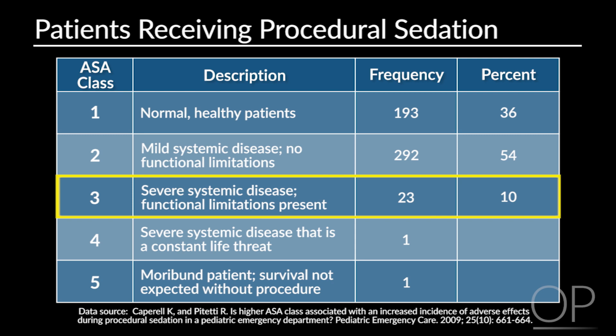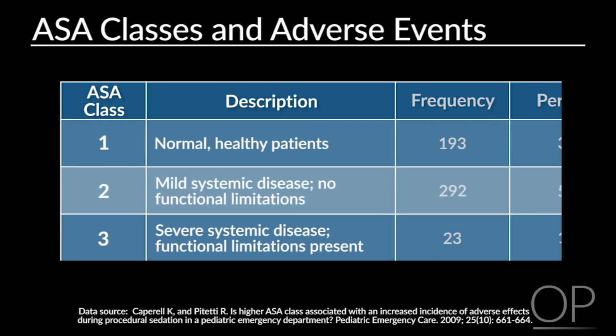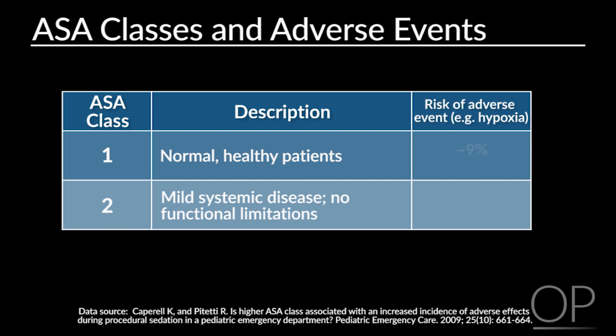They have significant systemic diseases, and you're going to have to make a judgment about whether they are appropriate for procedural sedation. What we know about these ASA classes is that as your ASA class goes up, your risk of having an adverse event increases. In one study, they were able to demonstrate that the risk of an adverse event was about 9% for ASA 1 classifications. Patients who fit ASA 2 were around 23%.